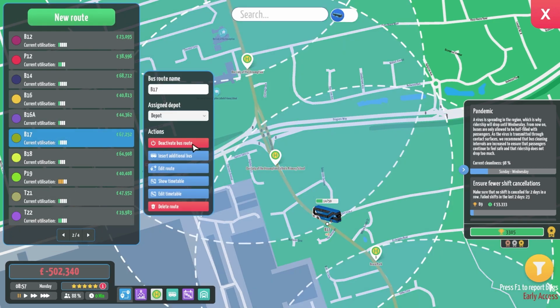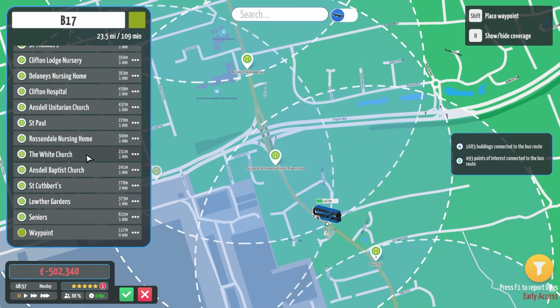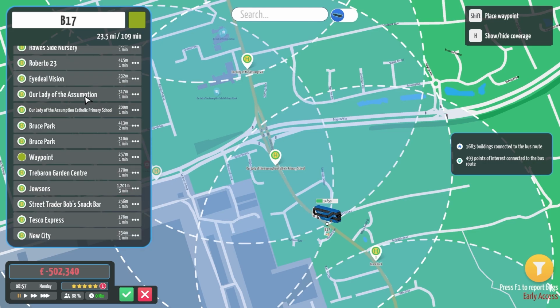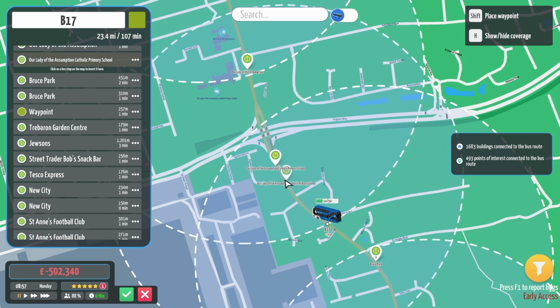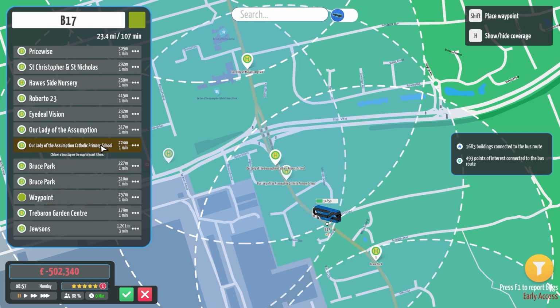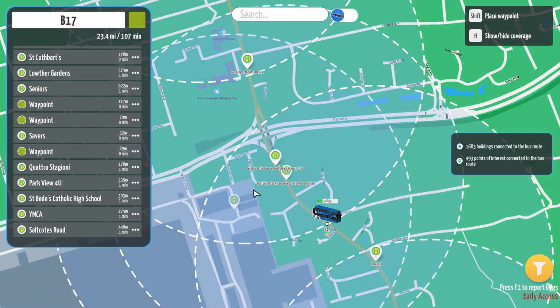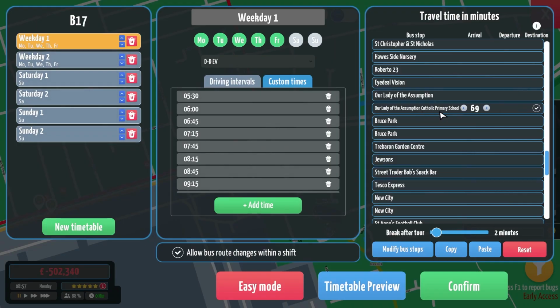Right, edit route. And look for Our Lady of the Assumption. And then that one. Let me just delete that completely. And place that a bit further over. And then the other one should be fine going the other way. But that means I'm going to have to edit the timetable to make sure they don't back up on themselves. But we've had a few of these issues.